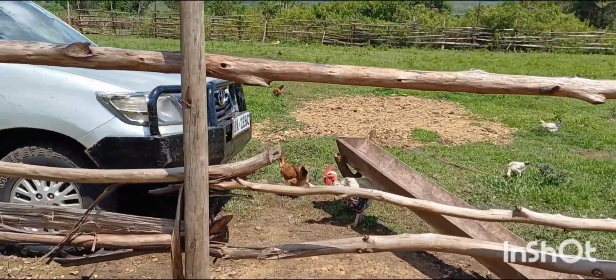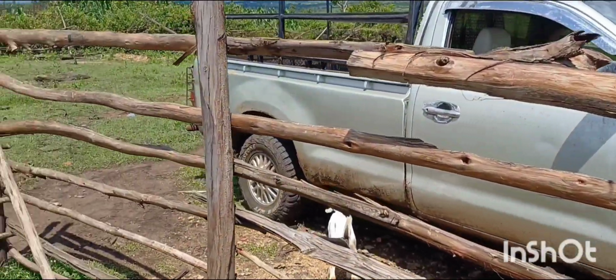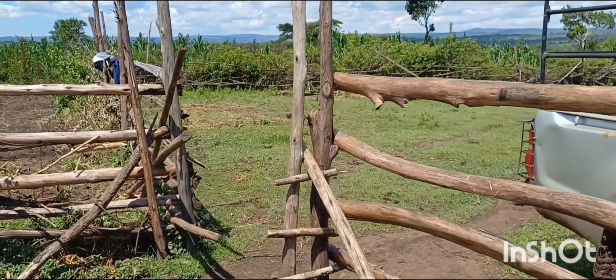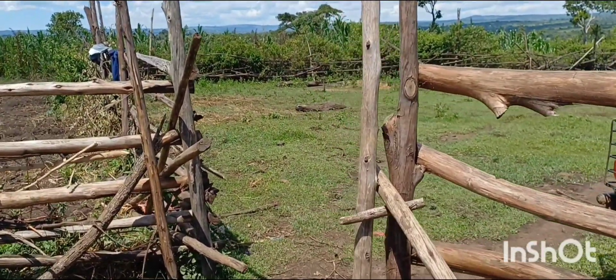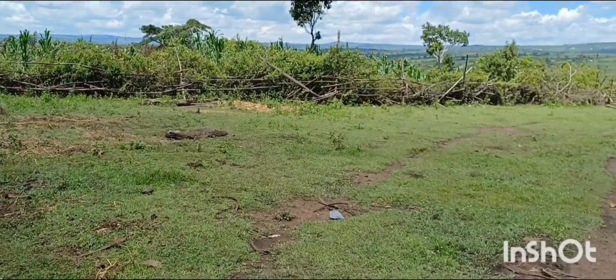Yeah, I actually want to start a project. I want to rear this chicken, but now I want to mix them with these broilers. Yeah, but now not kienyeji. I want to have these other ones. So you just start a project.